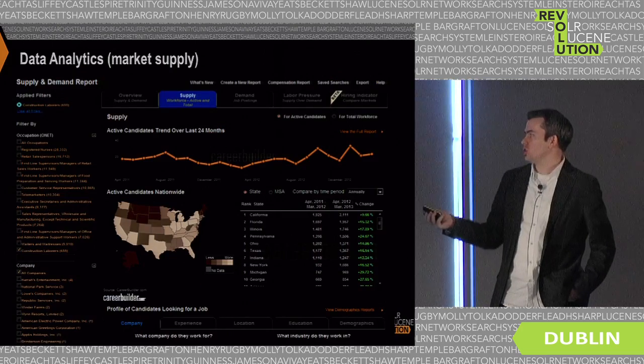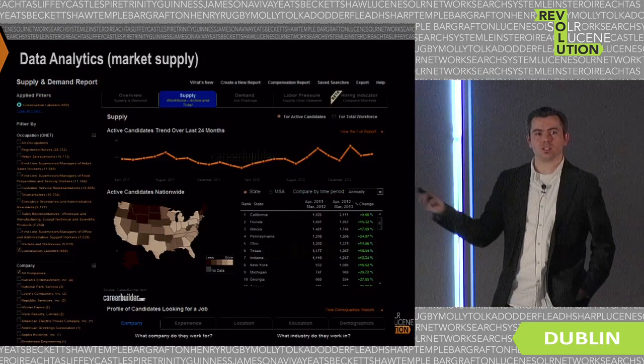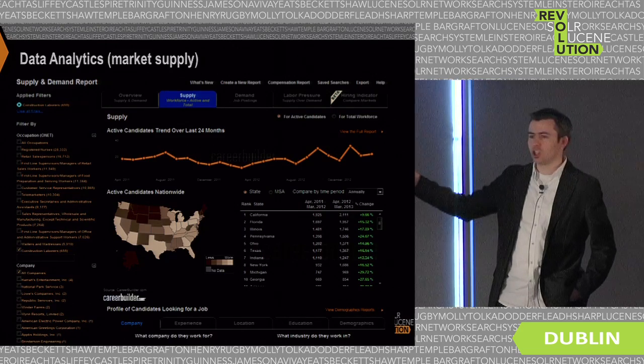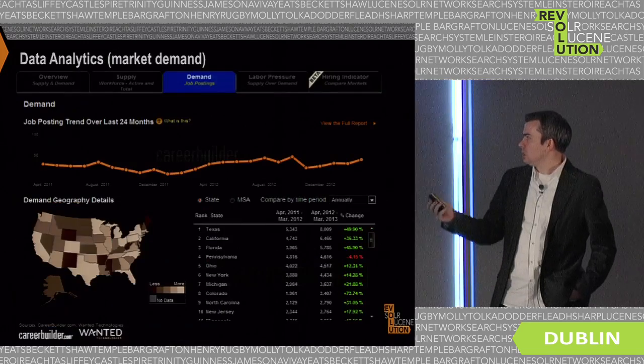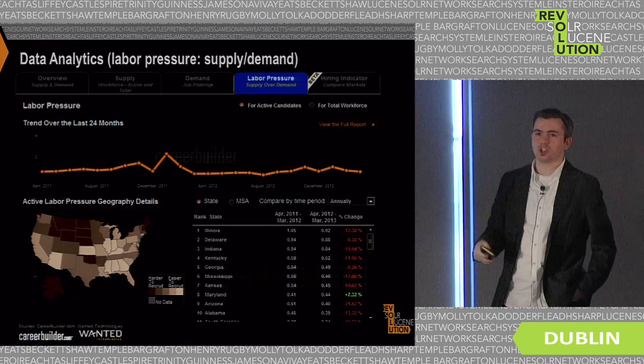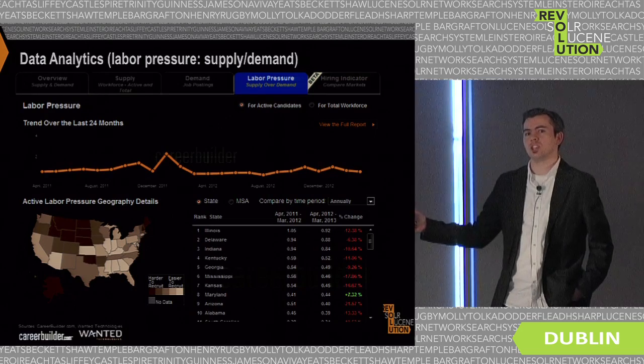We can show the overall supply for the market based upon any geographical location, breaking it down again by just about any facet. Market demand, labor pressure, which is supply over demand, how easy or hard it is to hire somebody. We can also do compensation based upon this information as well to give someone an idea of how much they should be paying somebody for a particular market.